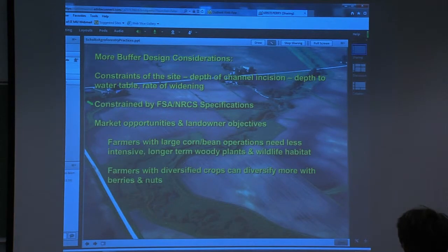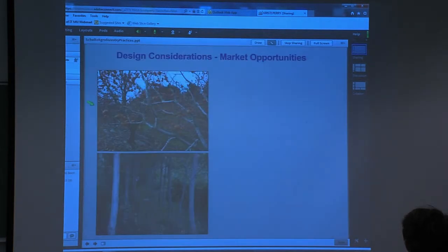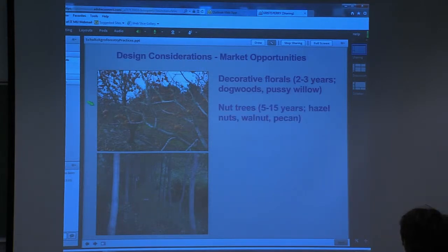Whereas farmers with diversified crops can diversify even more by planting species here that provide nuts and berries that can be used for different products. So, for example, in these diversified systems, we can plant decorative florals, which in 2 or 3 years you can start harvesting and selling. Nut trees can take a number of years before they begin to produce, but they can provide an income from that buffer. Fruit trees and berries, again, can be providing an income.